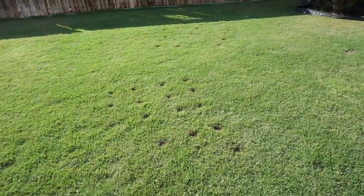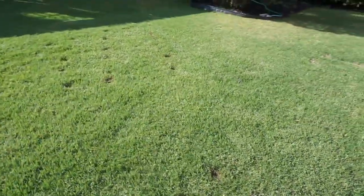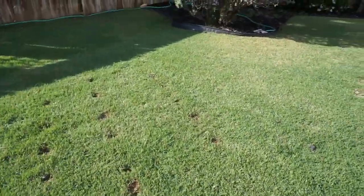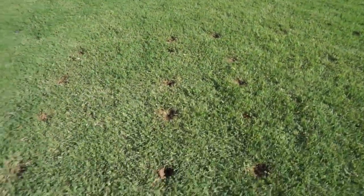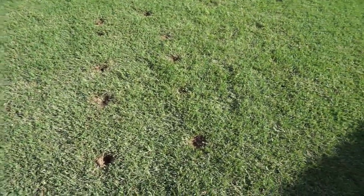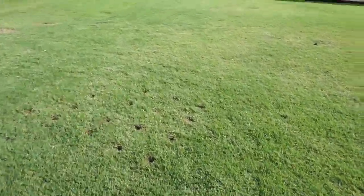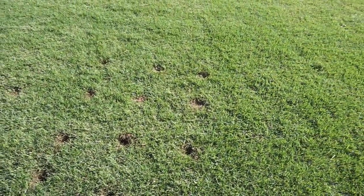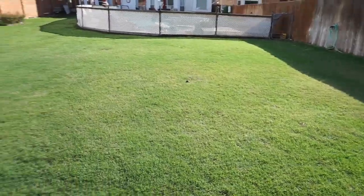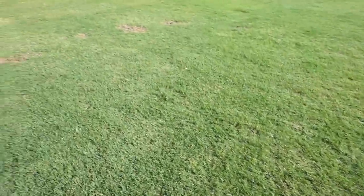Alright, so here's the final result. You can see all the holes. I don't really fill them all the way to the top, and all that loose dirt will just fall down in. Sorry for the shadow. Not a professional photographer by any means. But with the Bermuda growing as active as it is right now, literally in about 2 weeks, pretty much those holes will hardly be noticeable.